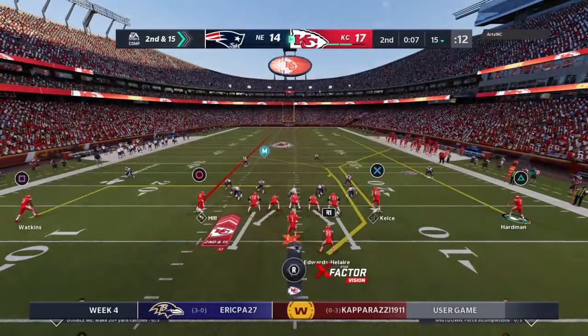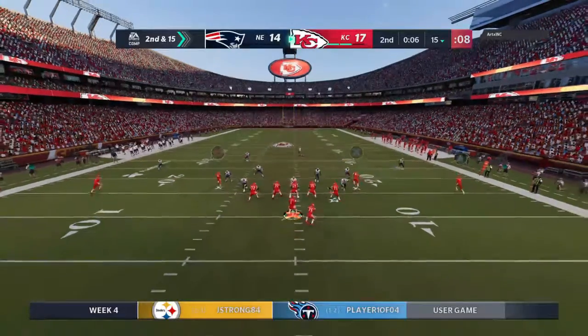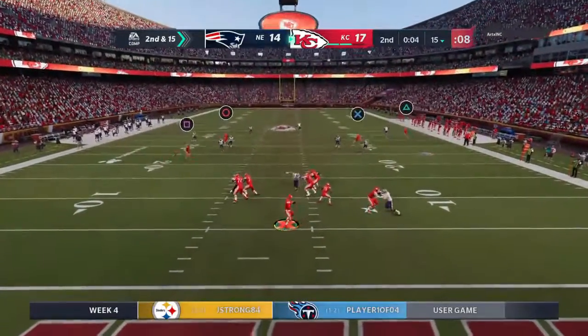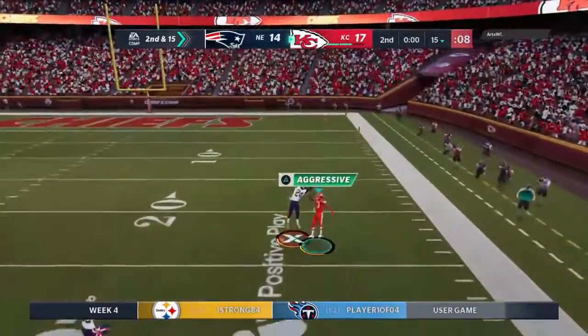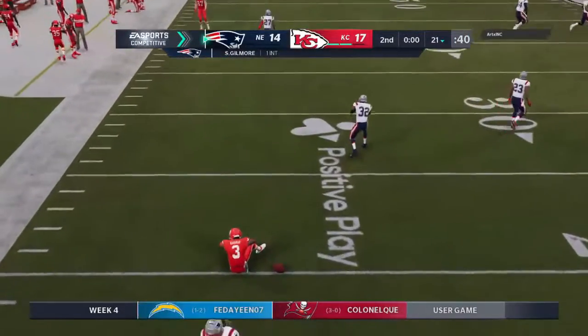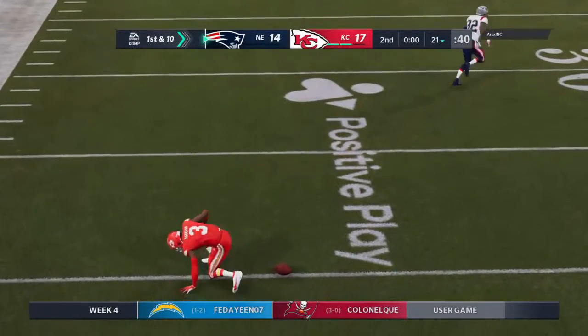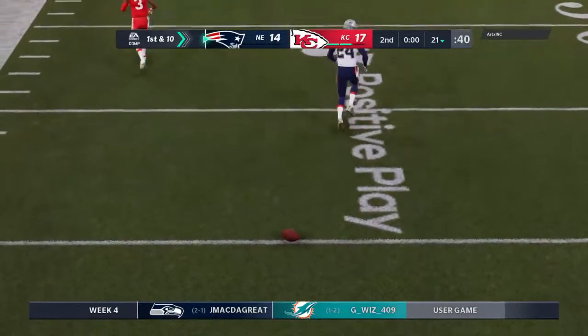Check 41. To throw again on 2nd down, Mahomes taking a deep shot here for Hardman. A battle for it, and it's intercepted. Picked off by the All-Pro Stephon Gilmore, and he will be brought down as time has now run out on this 1st half of action.